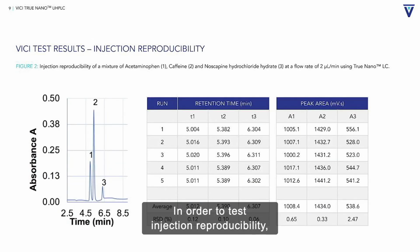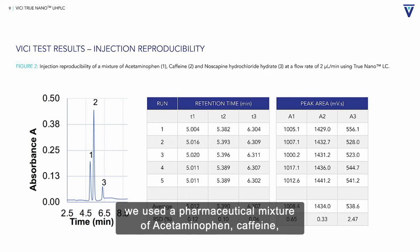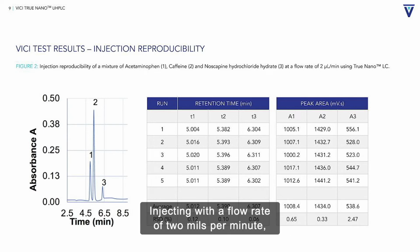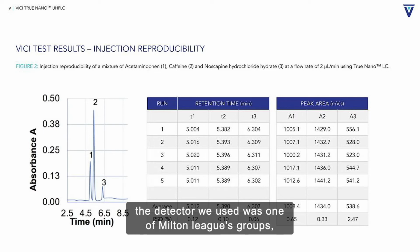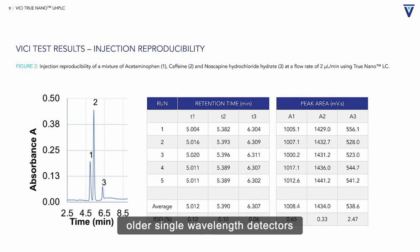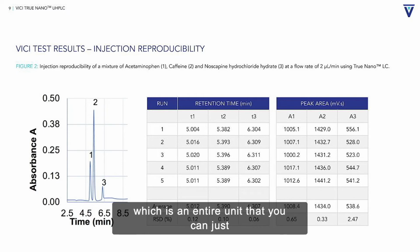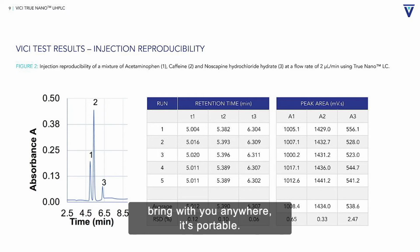In order to test injection reproducibility, we used a pharmaceutical mixture of acetaminophen, caffeine, and noscapine hydrochloride hydrate. Injecting with a flow rate of 2 mL per minute, the detector we used was one of Milton Lee's group's older single wavelength detectors that has since evolved into their Accent Focus LC, which is an entire unit that you can just bring with you anywhere.